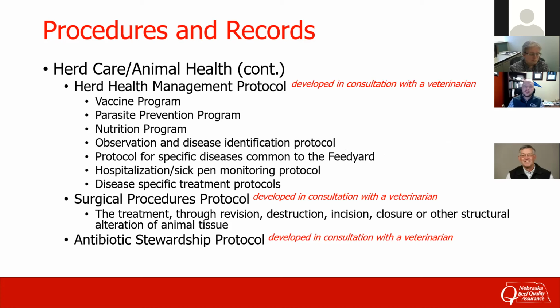But there are just several things throughout that I just want to make you aware of, such as the herd health management protocol. You have to develop that with a veterinarian. The surgical procedure protocol, same thing, developed with the veterinarian. That is for anyone that is castrating, dehorning, or any other surgical procedures on their operation. Now, I put the definition that the audit uses for what a surgical procedure is classified as. So treatment through revision, destruction, or incision, closure, or other structural alteration of animal tissue. So if anything like that is happening on your feed yard, you need to have this protocol.